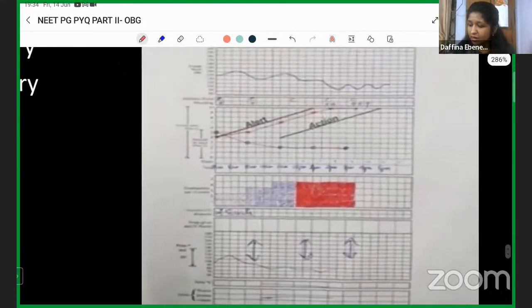So as you can see, what are the components of the partogram? The upper part will have the fetal heart rate. Here you will have the station of the fetal head and the cervical dilatation. Two components are marked here. The line that is going above is showing the cervical dilatation. The line that's going below is showing the station of the fetal head. This is showing the time when you are doing the per vaginal examination.